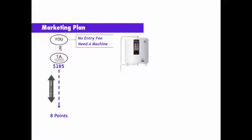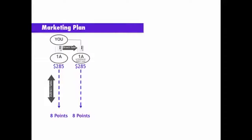But get this, let's say that somebody down here in your 6th point is a real stud and they end up selling 10 machines. You would get paid $285 times 10. So you'd make $2,850. Now, moving on. Your next direct sale that you make, you open up another 1A franchise lane where you make 1 point on the sale of the machine.